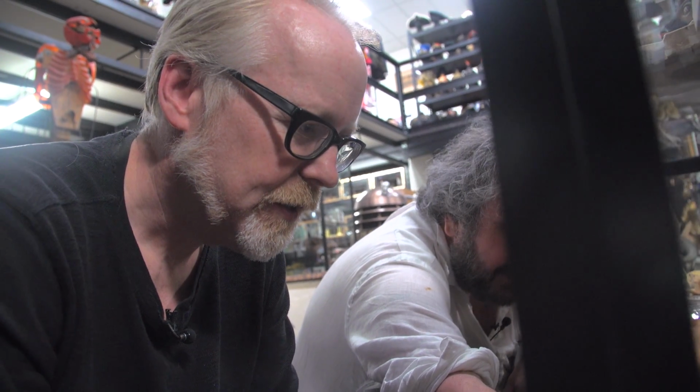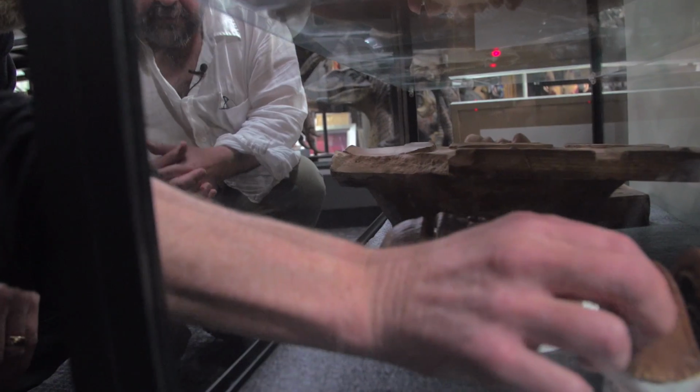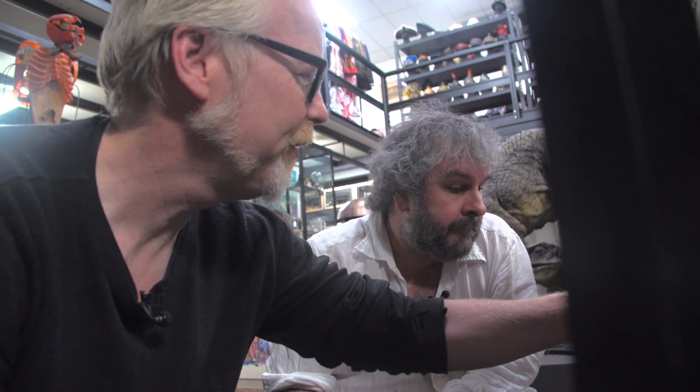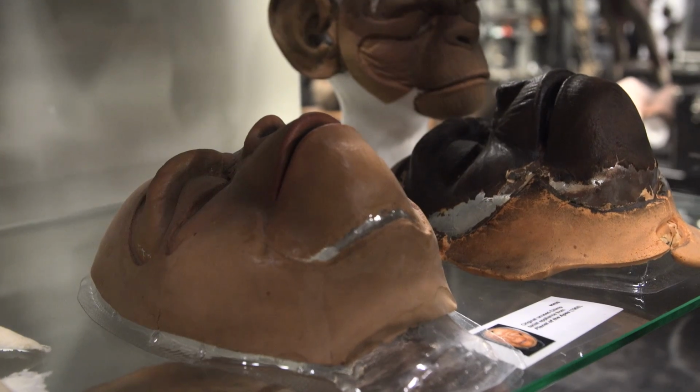Some of the stuff, even at this age, can actually crack and break. That's why you have to be very careful. Like that one's getting a little bit solid. Well, you're keeping them out of the sun. That's good. Yeah, and we're keeping them from being touched or anything. No ultraviolet. It's impressive. That feels like it was made yesterday.